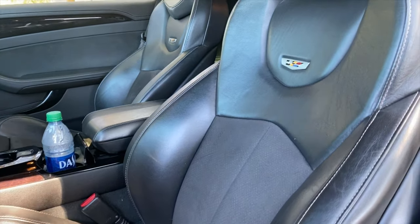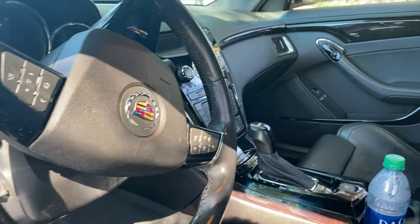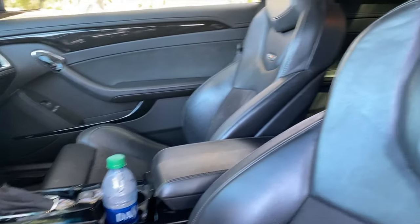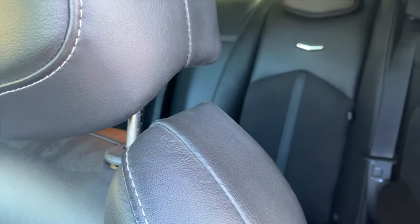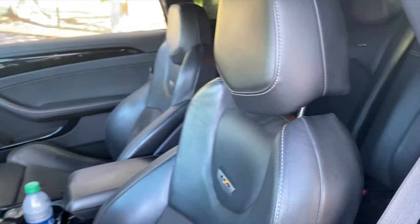This is the interior of the CTS-V. It's very nice, actually. They did a nice job. Yo, the seats actually look like a human could fit back there. Yeah, it doesn't look like a bag seat. We've actually had two adults in the back seat with us before.